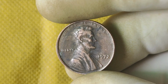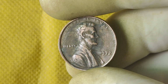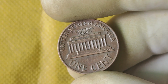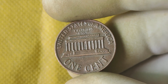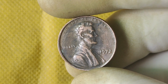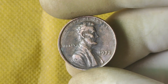While the value of any coin can fluctuate depending on market conditions, in recent years, a 1972 no mint mark penny in uncirculated or mint state has been known to fetch prices ranging from several $100s to a few $1,000s. However, in exceptional cases, where the coin is in flawless condition with perfect grading, it could sell for upwards of $10,000 or more at auction. For example, a 1972 no mint mark penny in MS-67, a grade indicating a coin is almost flawless, could sell for $2,000 to $5,000, depending on the current market trends and the buyer's demand. Some rare and high-grade examples of this penny have been known to exceed $10,000.